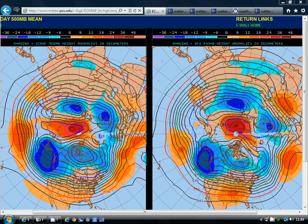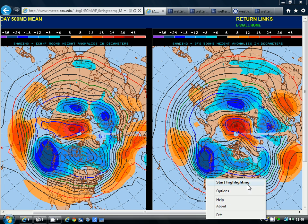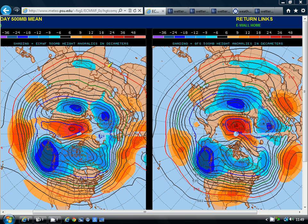So starting off with the 500 millibar height anomaly flow charts, we've got the ECMWF here on the left, the GFS is over on the right. These are the 8 to 10 day means, so this will be taking us to around the 20th of February, so well on into February, going towards the final week of the month. Anyway, short month of course, February.